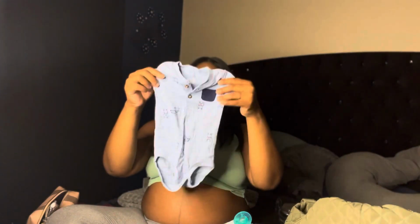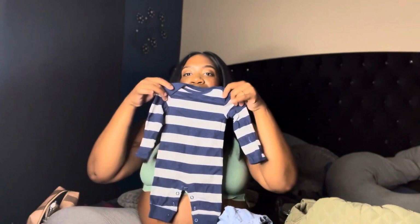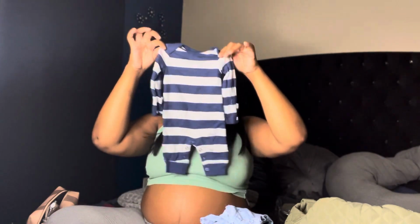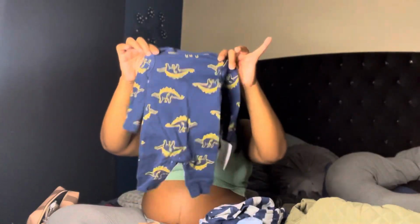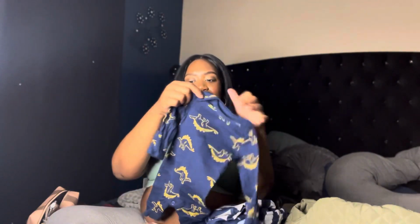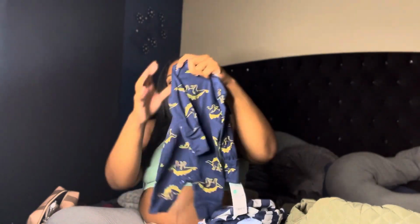I brought this here. This is the newborn. Even though it's hot, baby still, you know, be cold and stuff like that. So I brought this just in case. This is another newborn too. And these are very thin. So if he was to wear it, I feel like he'll be good. Like he won't be hot.